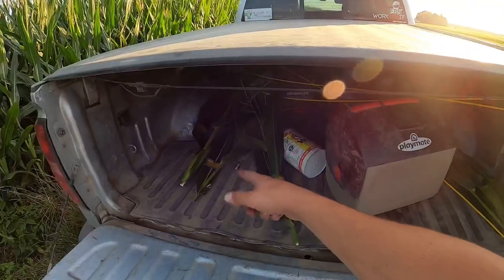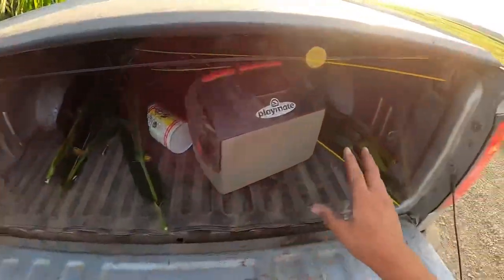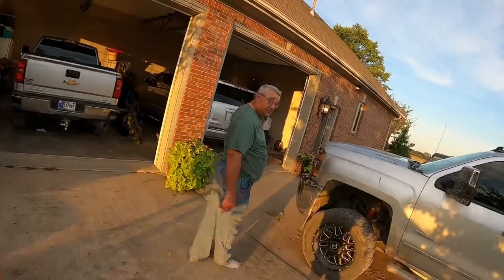So we just got it all pulled off here. Very unhappy with the ground rig compared to the air rig, but we're gonna go back to the farm, show Dad, and see what he thinks of it, because I wanna see what he thinks. Hey Dad, what do you think?